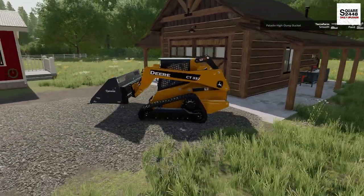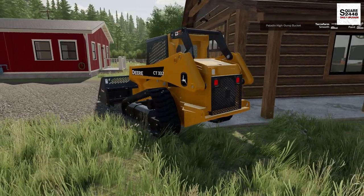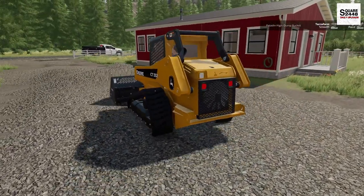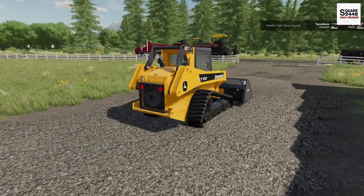Guys, it's time to get to work spreading the gravel here. Now, I decided to do a little bit of tailgating, but I went a little bit slower here. That way, it's a much heavier bit of gravel, and then you guys can see we're able to really smooth it out with the skid steer here, which is awesome.